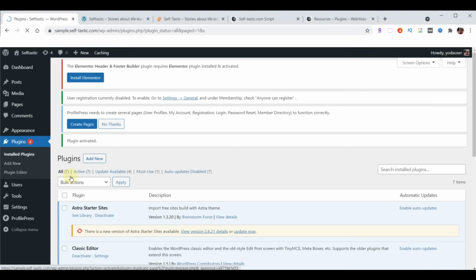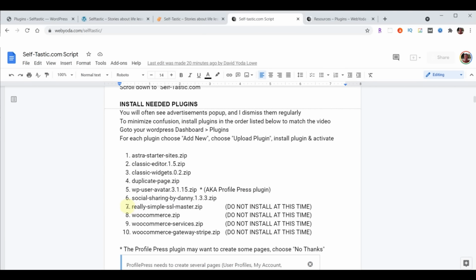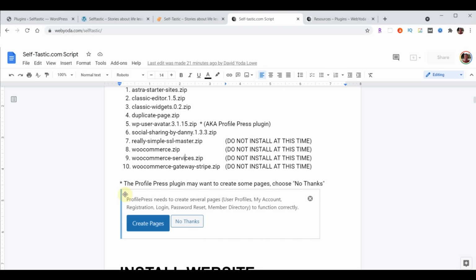Activate Plugin. Now at this point, if you're following along in the script, you'll see that we're not going to install the other 4 at this time. We'll take care of that later. So we've installed all the plugins we need for now. Also, at some point, Profile Press may ask you to create pages. We're just going to do no thanks when it asks us that because we don't need that.